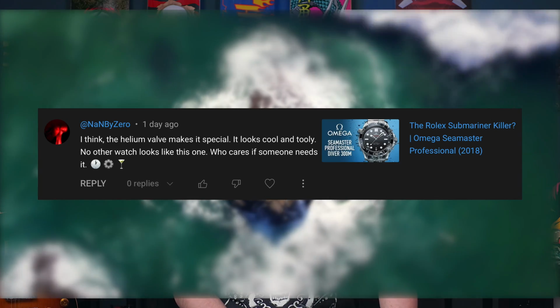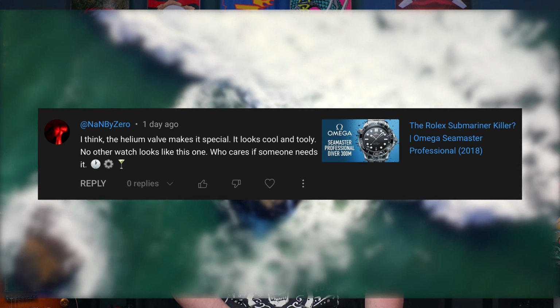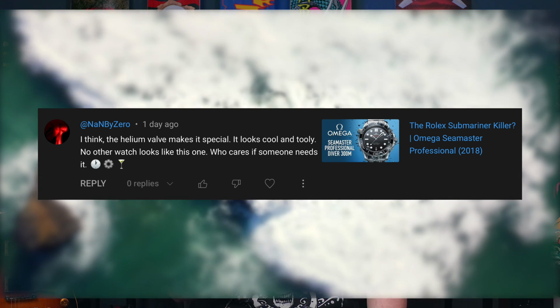I think the helium escape valve makes it special. It looks cool and tooly. No other watch looks like this one.